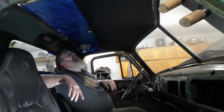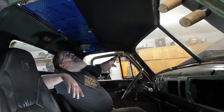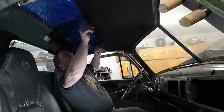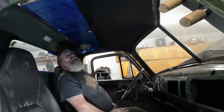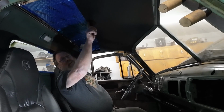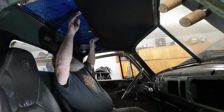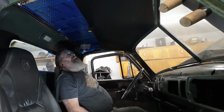Well, it's not that terrible. 20 bucks, 25 bucks, something like that. And I just put a strip of that up there and put that to the sound deadening thing, and it's up there. I don't have to worry about that coming down. The back piece overlaps it like an inch, 3/4 of an inch. I'm gonna do the same thing. I'm gonna put a long strip on the back piece, put it up there, and glue it and color good. I think it'll look fine.